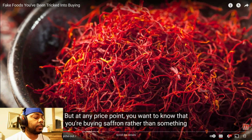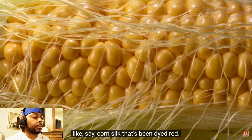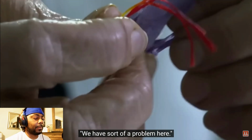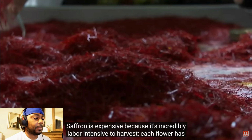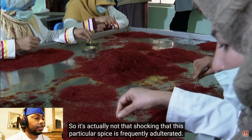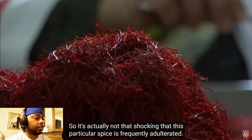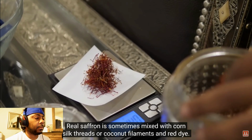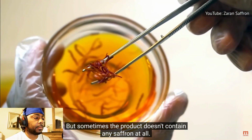But at any price point, you want to know that you're buying saffron rather than something like, say, corn silk that's been dyed red. We have sort of a problem here. Saffron is expensive because it's incredibly labor-intensive to harvest. Each flower has only 3 stigmas, and they must be hand-picked. So it's actually not that shocking that this particular spice is frequently adulterated. Real saffron is sometimes mixed with corn silk threads or coconut filaments and red dye, but sometimes the product doesn't contain any saffron at all.